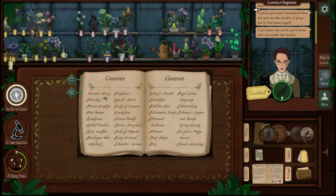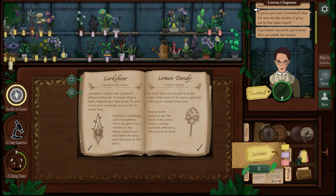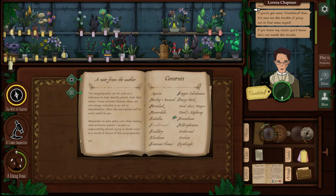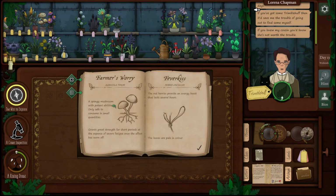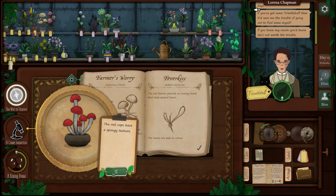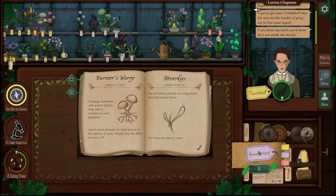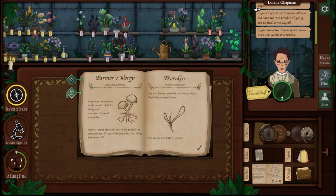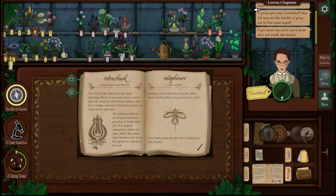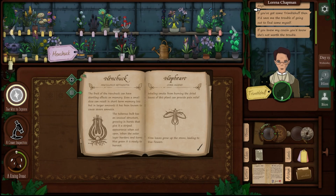And then, yeah, Larkshine. Yeah, we knew what this, we said what this was. Get that over here. Excuse me. Make room. All right. Farmer's Worry. Could be this. Spongy Mushroom. Spongy texture. Yep. So this is probably Farmer's Worry. Okay. And then Henchuck. This. Okay. So we do think that this is something. So Henchuck.